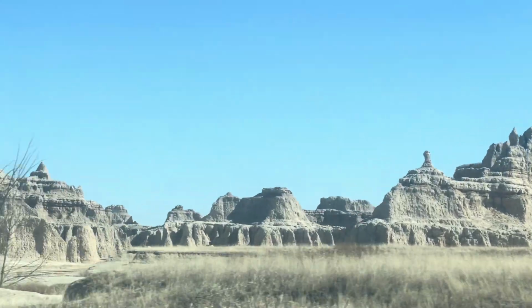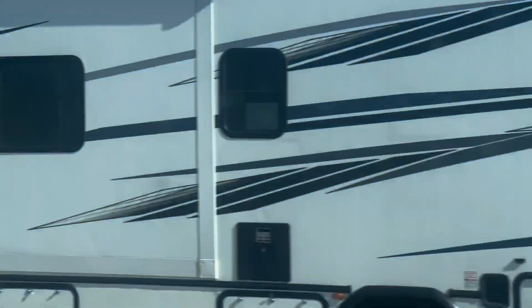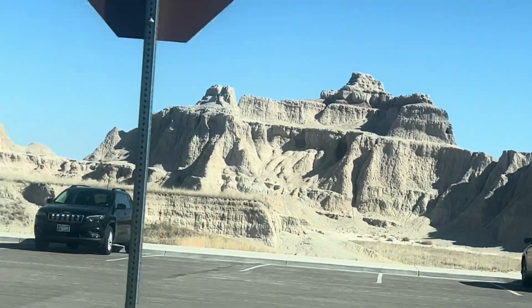Guys, when you look at these formations, you can just use your imagination. Whatever you think it is, that's what it is. Look, it looked like a palace to me.